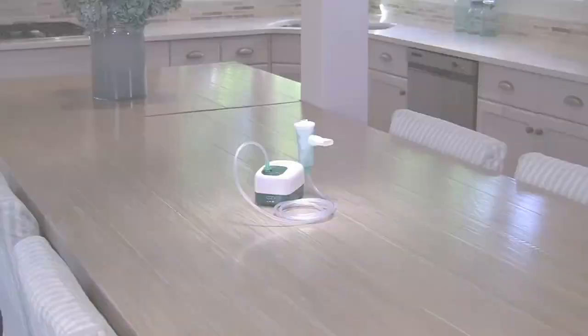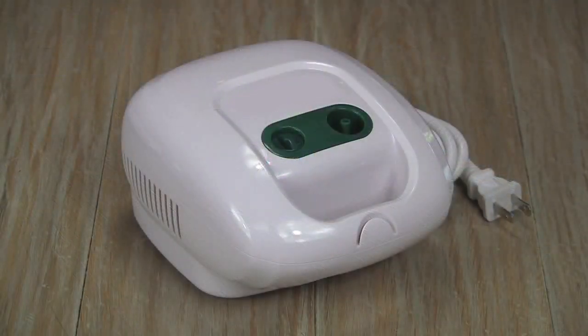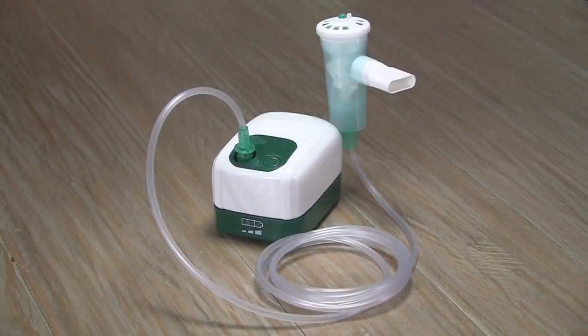environment. When you are ready to take your treatment, ensure your compressor is on a clean, flat surface like a tabletop. If you are using a tabletop compressor, make sure it is plugged in. Here we are using the Ombra portable compressor, which is powered by a small rechargeable battery, so no electrical outlet is required.